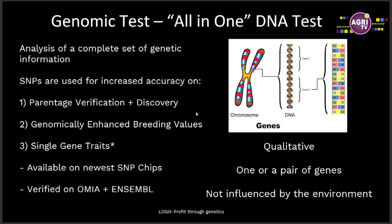Most of you know about the genomically enhanced breeding values, increasing your prediction accuracy on your breeding values to select your genetically superior animals. But today I'll be talking about the single gene traits. These are all available on the newest version of the SNP chips that we offer through the genomic service at SA Stud Book. And we have verified all of these SNPs either through the Online Mendelian Inheritance in Animals website or the Ensembl website. And we do have a good relationship with Weatherby Scientific in order to validate a lot of the ovine mutations that I'll be discussing.